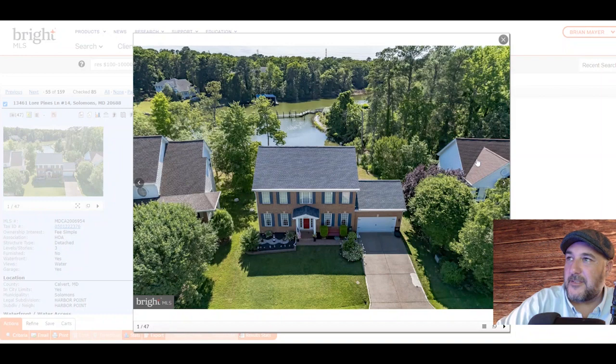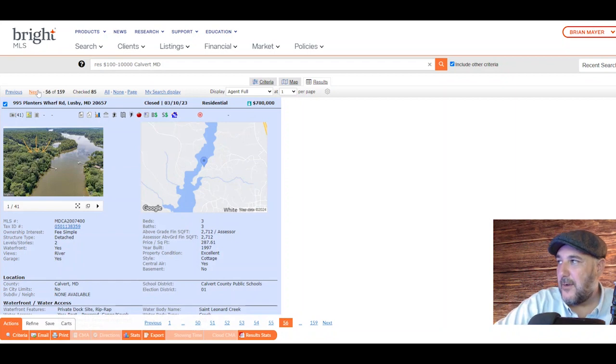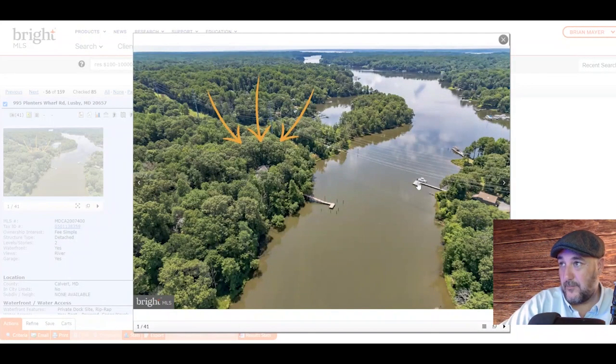Like the next door neighbor's house doesn't have a good water view. This guy over here doesn't have a good water view. This one has a legit water view, but you really feel like you live in a neighborhood of similarly built houses, a very traditional neighborhood that just happens to be on the water. It's not like you're buying waterfront property with that privacy. Whereas that's more like this house here.